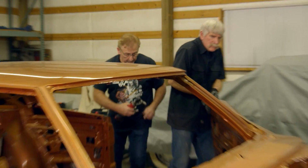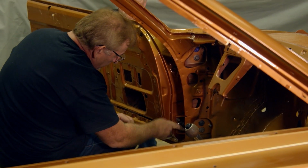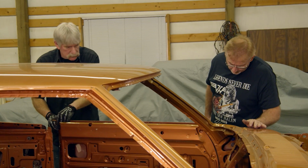I need to bring the bottom of the door in real quick. So it's great for me to be able to get out, go on a little mini field trip like that, and just hang out and talk about the old times like we used to.